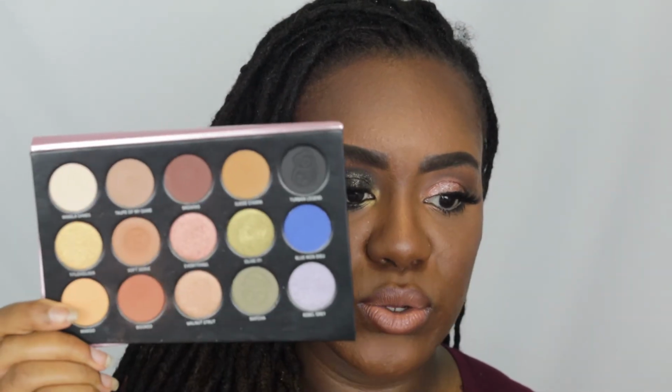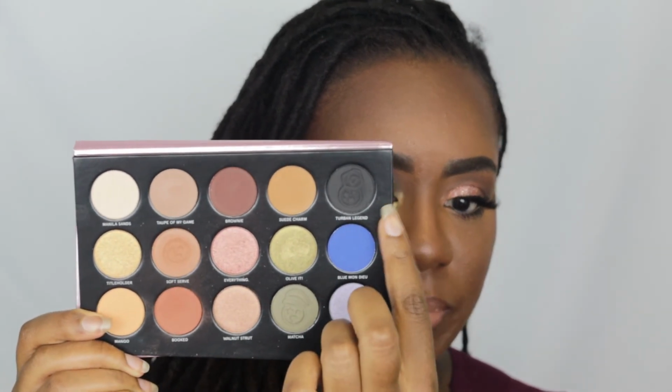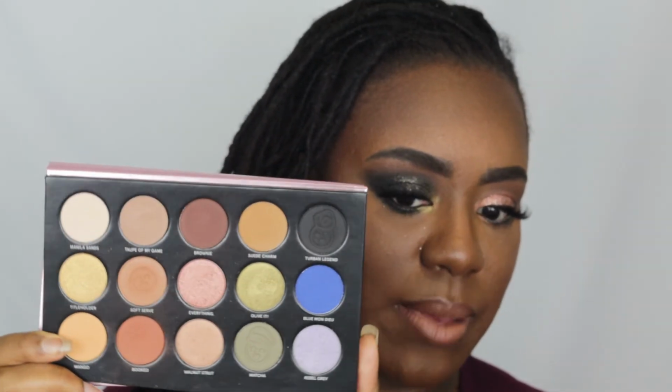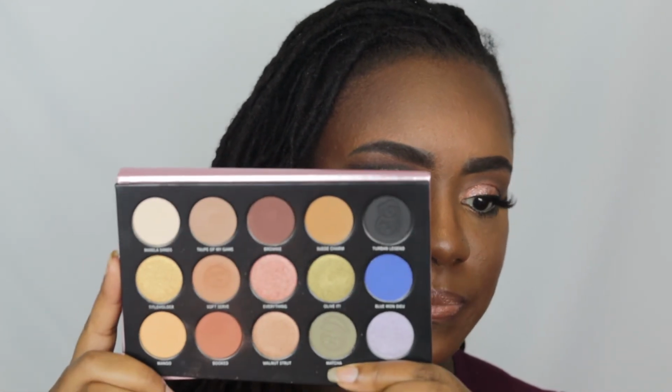I like the packaging. I like the pink and red. I like that he did the little cartoon stamps in some of his palettes, or some of the colors, like in that little black one he did the cartoon stamp, and then in matcha, and then also in soft serve. It's your money, spend it how you want.